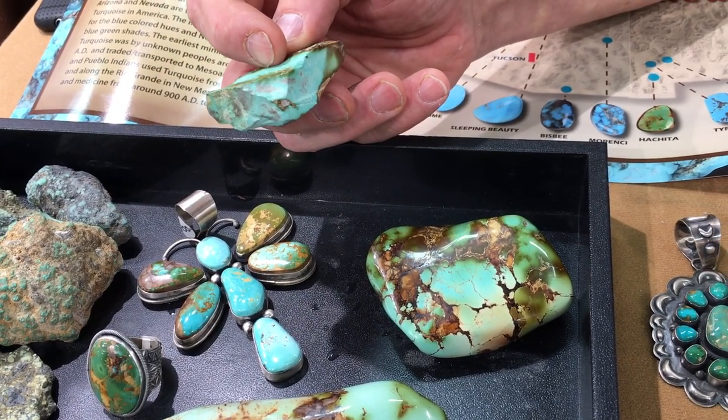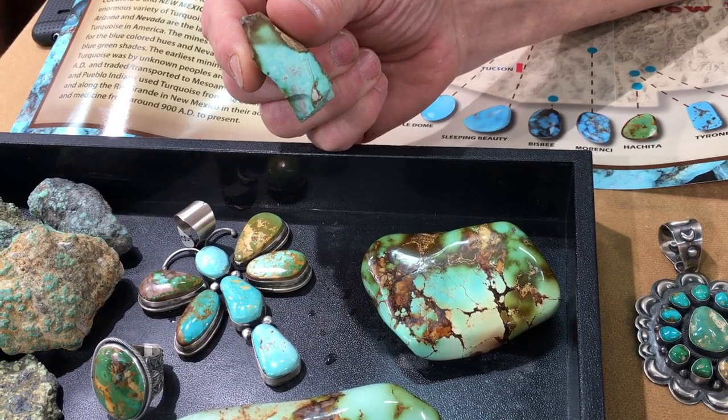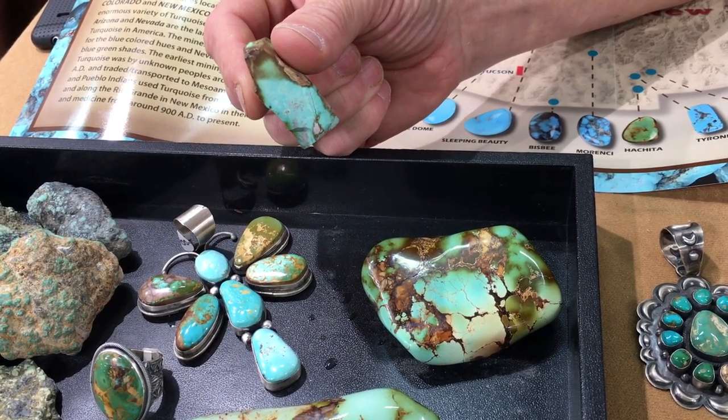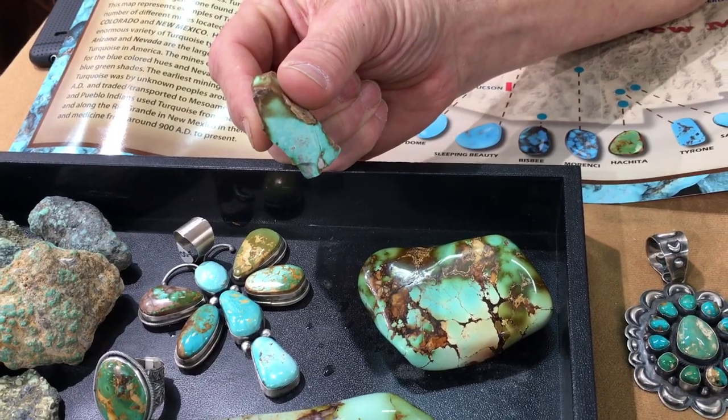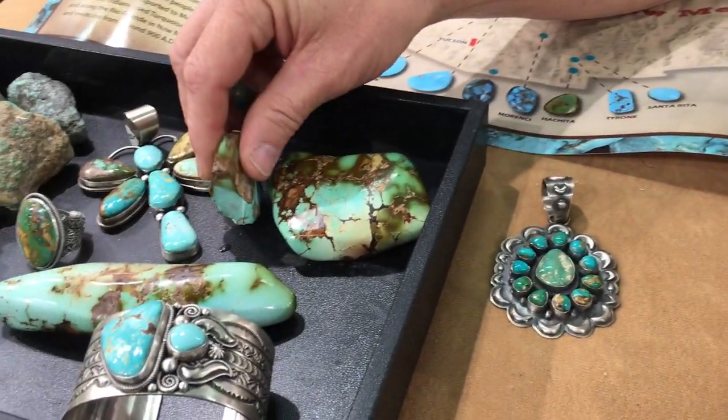And like I said, we have a lot of Native American jewelry that's made with this material at Sunwest Silver. You'll find it on our website. You'll find it in our store. You can always give us a call, and I'll give you that information in a minute. But I just want you to see a little bit of the representation.